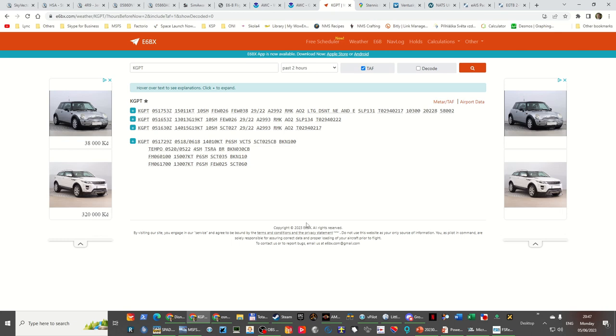If we make it before 19 Zulu, then I'd say no, we don't need an alternate. Why 19 Zulu? Because it has to be within an hour before and after departure. Need to consider the temporary one. Okay, 19 Zulu is in 13 minutes. That's right. I'm off by an hour for some reason. So I guess we need to.